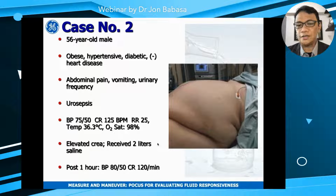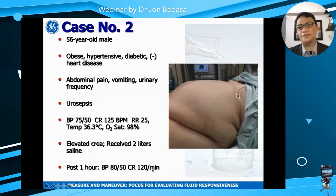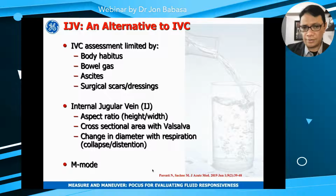So because of that, he received 2 liters of saline. After an hour, the BP was 80/50, and the heart rate was 120 per minute. So there's not much improvement. Okay, so the question is, does he need more fluids after giving 2 liters? Again, right off the bat, you cannot use the IVC on this patient because of the protuberant abdomen. So what I propose for this case is an alternative to the IVC, which is your internal jugular vein.